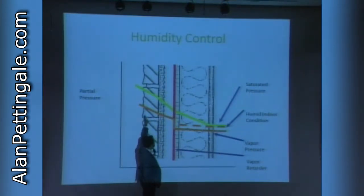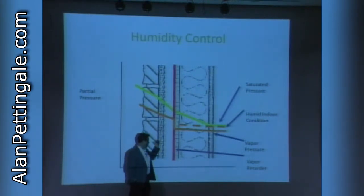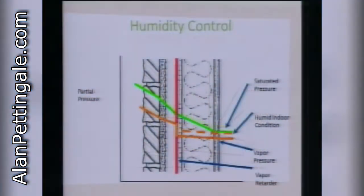But when we're talking about moisture driving in from the outside, one strategy that's used often is to introduce some sort of vapor retarder. What that does is it reduces the flow of moisture from the outside, from the high direction to the low direction, in a way that doesn't cause condensation.